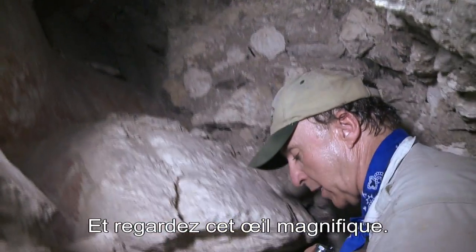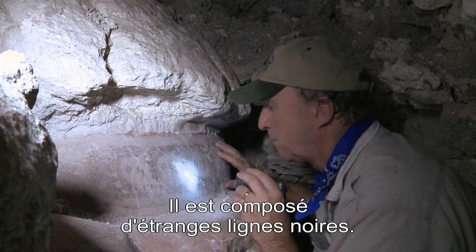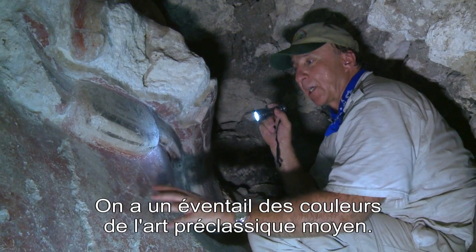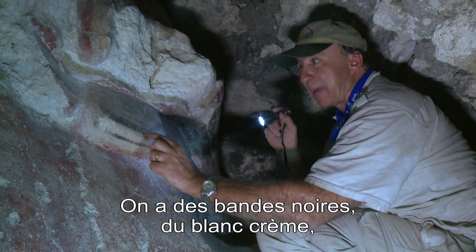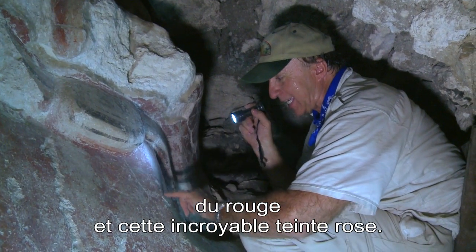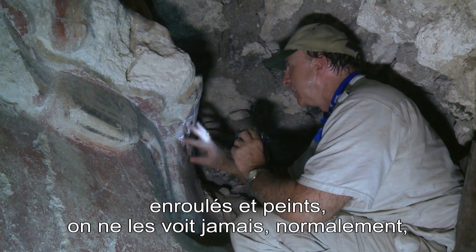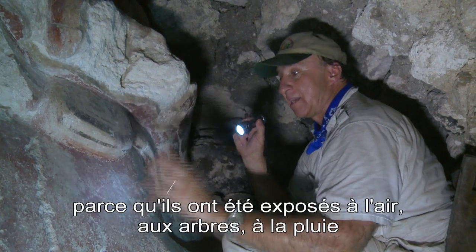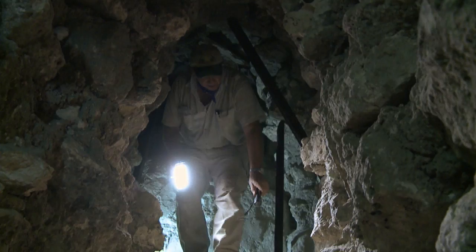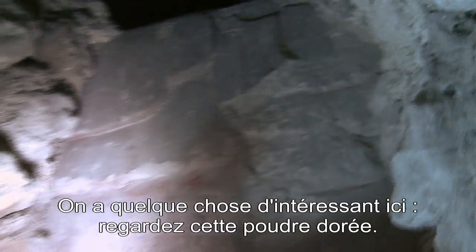For example, look at this beautiful eye. This is an eye here. This is the eye. But it has all these strange black lines in it. One of the amazing things is the variation in color in Middle Preclassic art. You have black bands and cream color and red and this incredible pink color here. All these symbols of scrolls and symbols that are painted on this stuff is stuff that we would never see that had been exposed to the air, exposed to trees and rainfall. It all destroys this.